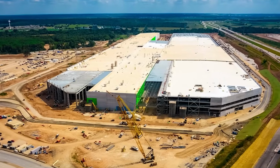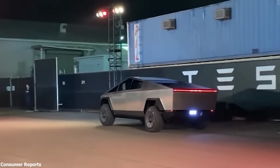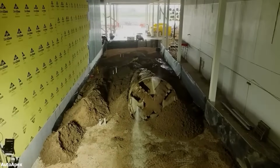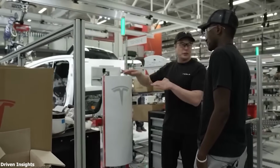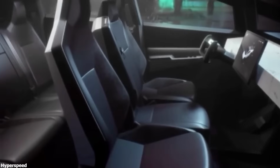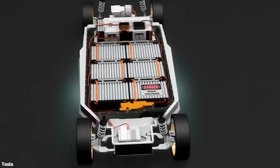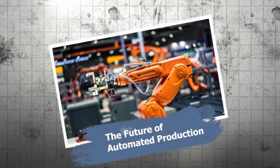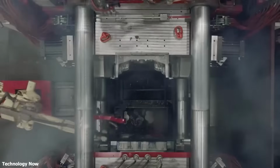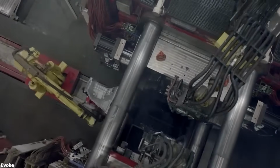While Tesla's Gigafactory in Texas is already a high-tech production hub, the implementation of self-driving Cybertrucks within the Cybertunnel would take automation to an entirely new level. As Tesla continues to refine its FSD technology, its impact will extend far beyond personal vehicles, transforming manufacturing, logistics, and urban mobility.